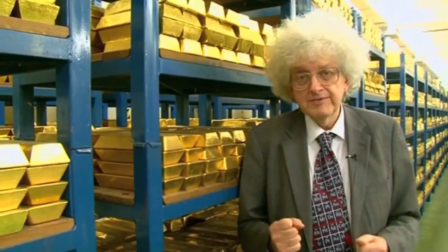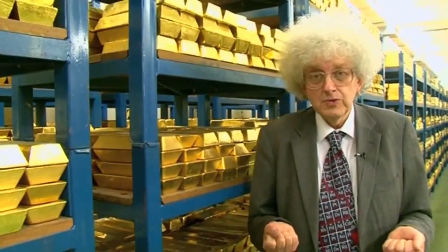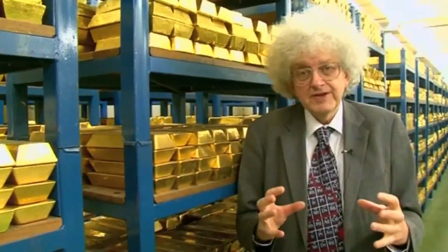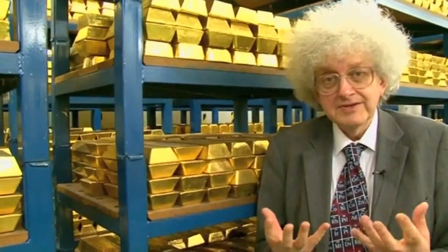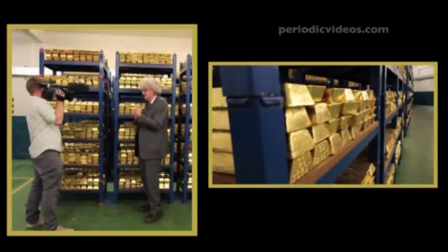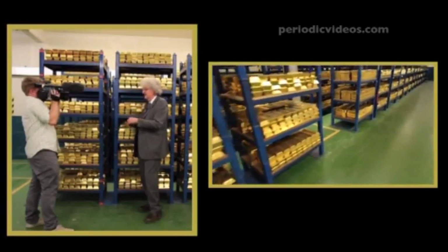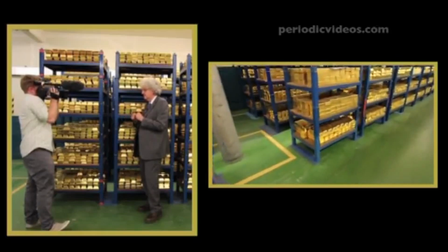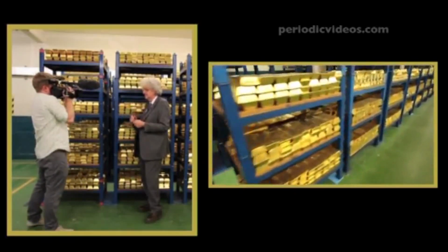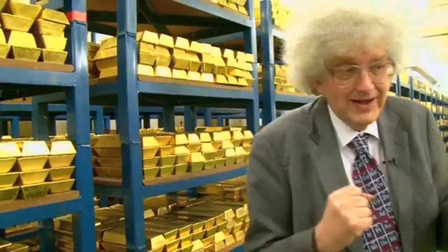Apparently, the oldest bar of gold here has been here since 1916. That's the First World War, nearly 100 years ago. But the beauty of gold as a chemical element is that it's very unreactive. So it looks just the same now as it did in 1916. It hasn't tarnished, it hasn't got oxide layers on the surface, it hasn't started creeping, changing its shape and so on. So come over here, because they've given me two bars that we can look at.